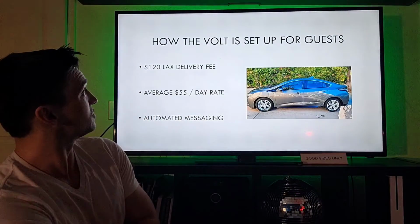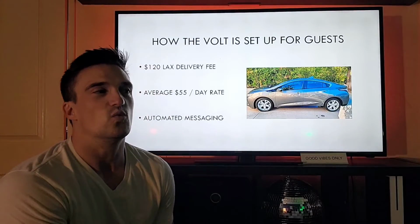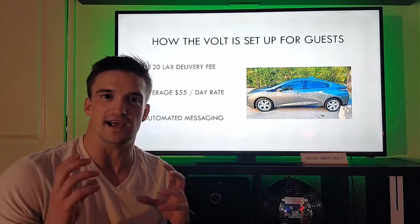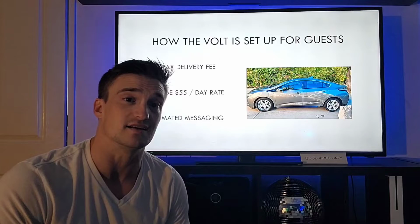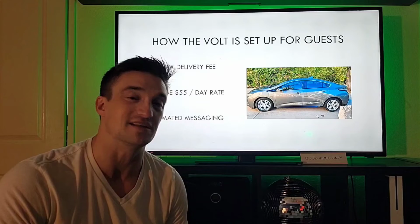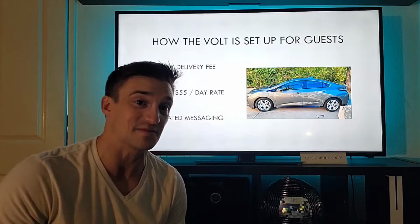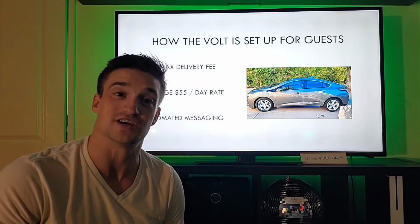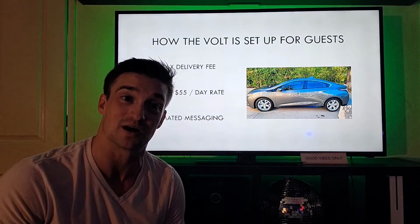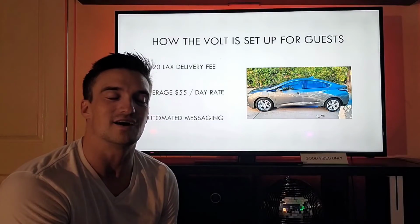So this particular car, I usually average it at $55 a day. When you're hosting on the Turo platform, Turo will give you an estimated price that they think the car will rent for. With the Volt, they recommend $70 a day. In my experience of doing this for about a year now, I don't see that it rents at that price. I don't know if maybe I need to change neighborhoods. Perhaps I'm too far away from Westlake or where the Kardashians live. Perhaps I should move.